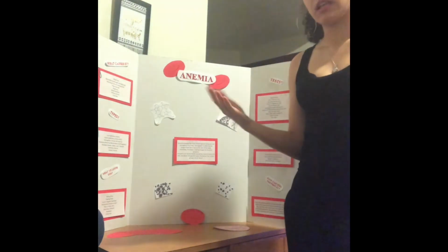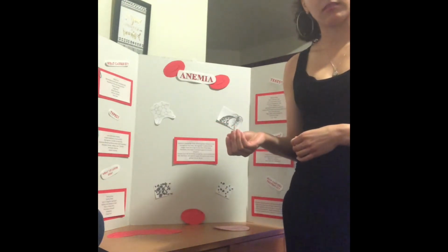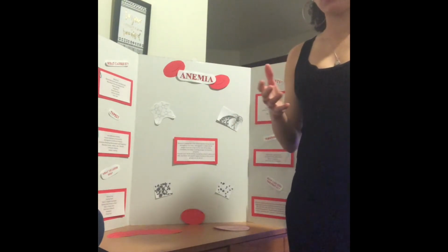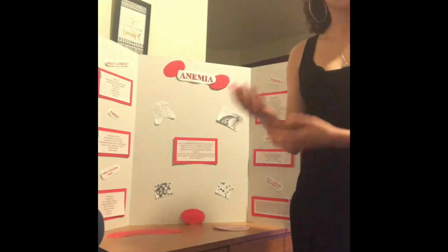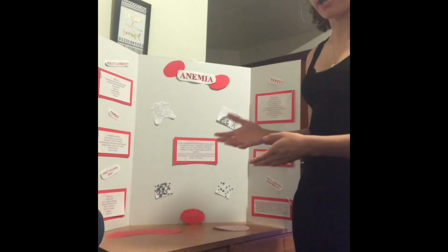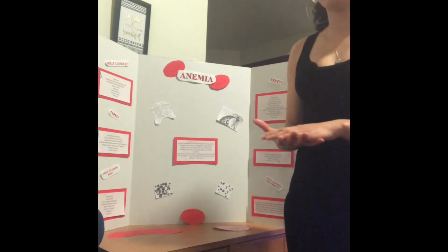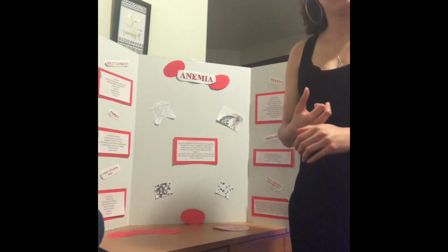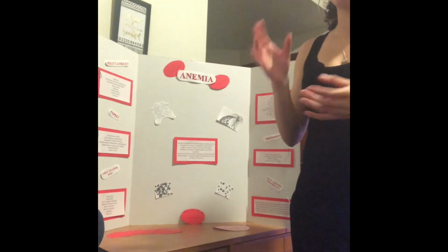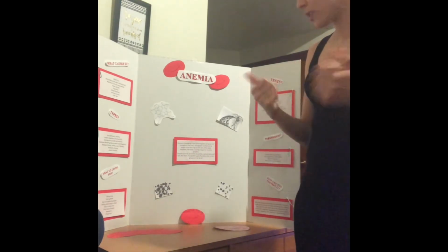And preventing anemia. You can only prevent the iron and vitamin deficiencies because the others, you don't really have much control over, whereas your diet you do. So to prevent getting a diet-related anemia, just make sure you're eating a lot of foods that contain iron, vitamin B12, and folic acid, all of which are parts of red blood cells.